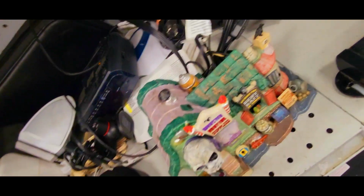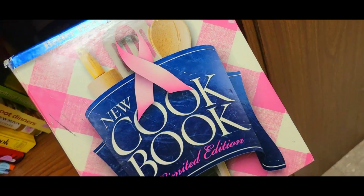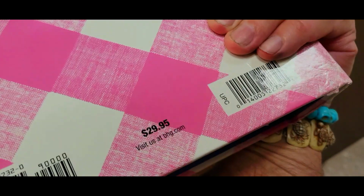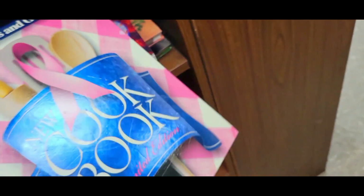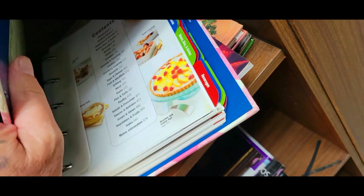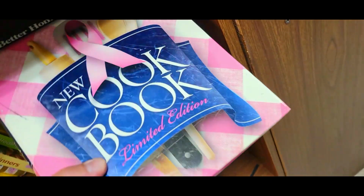All right, up I go. Hey guys, I'm over at my Manatee Memorial, and I found this really nice Better Homes and Gardens new cookbook, limited edition. Originally it was 30 bucks. It's $3. This is a fair price on this thing here. I just like having cookbooks and stuff around. I don't get everything off the internet.